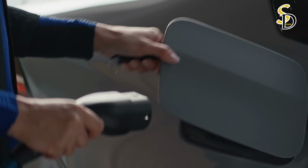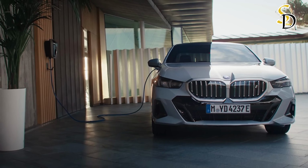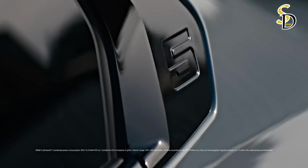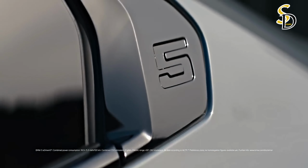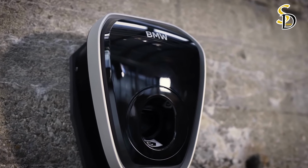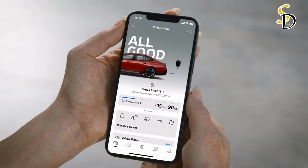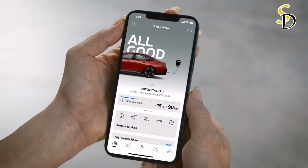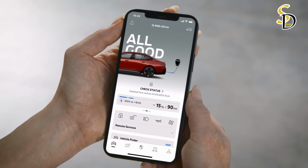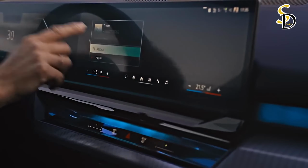If you connect your BMW i5 to an 11 kilowatts AC wallbox device, charging will take approximately 8.2 hours. If you use an AC charging station with twice the power, 22 kilowatts, the charging time will be halved to approximately 4.1 hours. The fastest charging for the BMW i5 occurs when connected to a DC fast charging station with a maximum power of 205 kilowatts. In this case, you can charge the battery from 10% to 80% of its capacity in just 30 minutes.